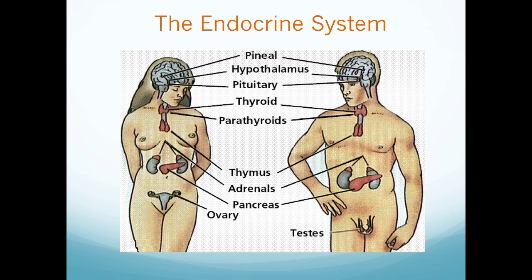The word endocrine derives from the Greek words endo, meaning within, and krinos, meaning to secrete. This system is a collection of glands that produce hormones that regulate functions such as metabolism, growth, development, tissue function, sexual function, reproduction, sleep, and mood.